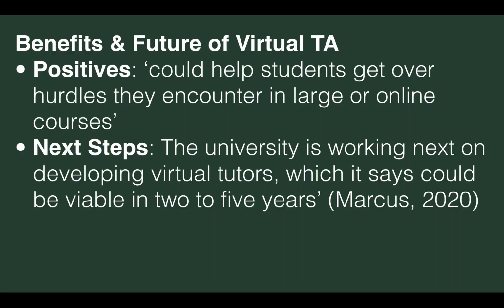What are the benefits and future of virtual TAs? Some of the positives: they can help students get over hurdles they encounter in large or online courses where they may not get the assistance that they presently desire and require. In terms of next steps, the university is working next on developing virtual tutors, which it says could be viable in 2 to 5 years. These are all according to Marcus.